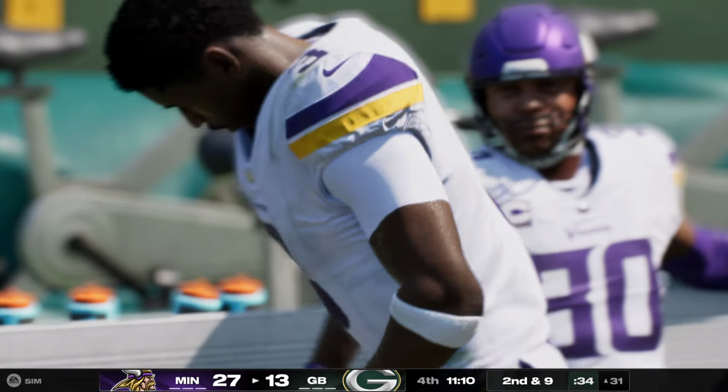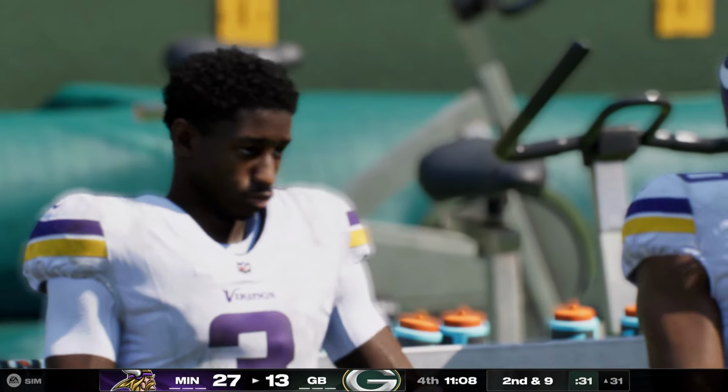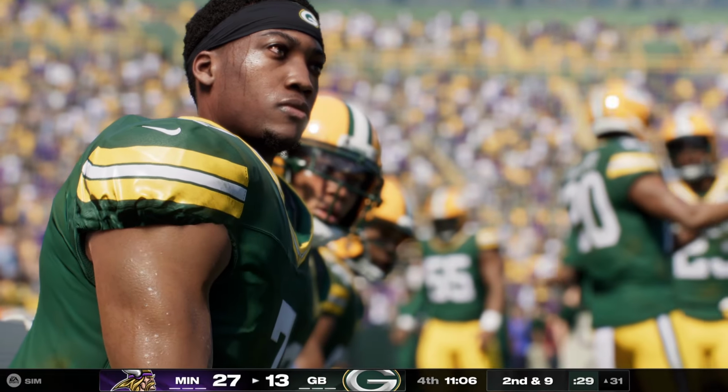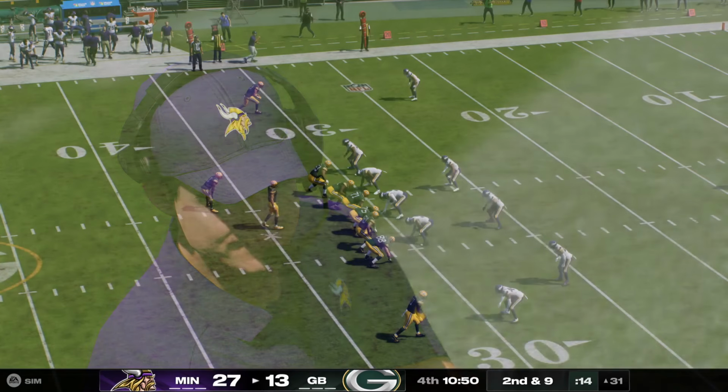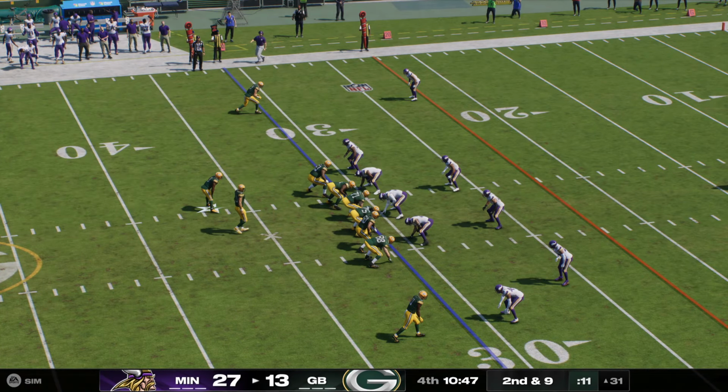Early down stuffs will put this offense in a precarious position. We know that securing the point of attack, especially against the big-bodied guys in the middle of this D, has got to be priority one. 2nd and 9.